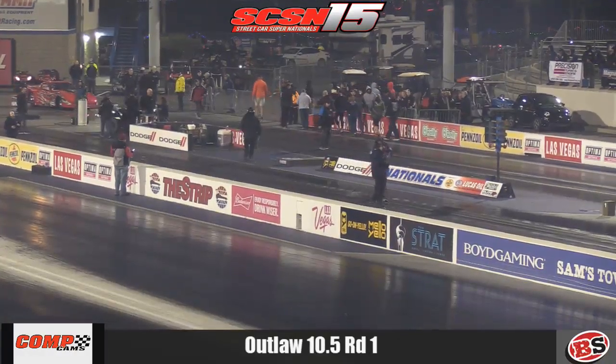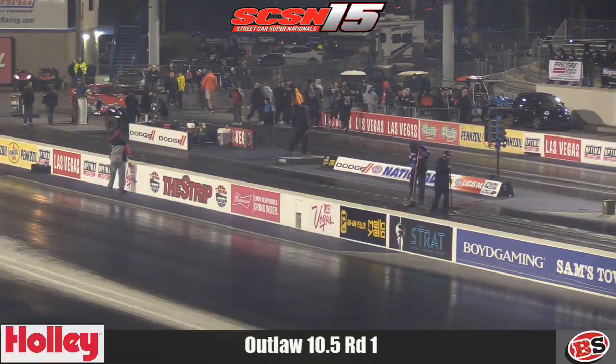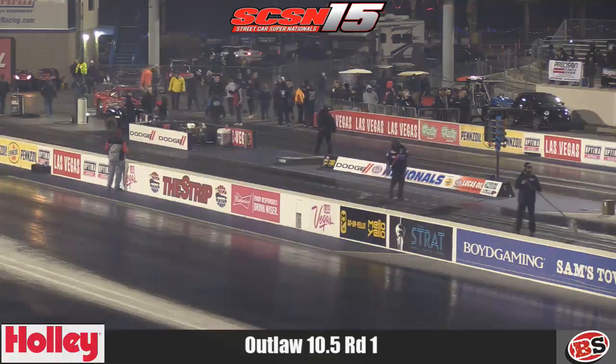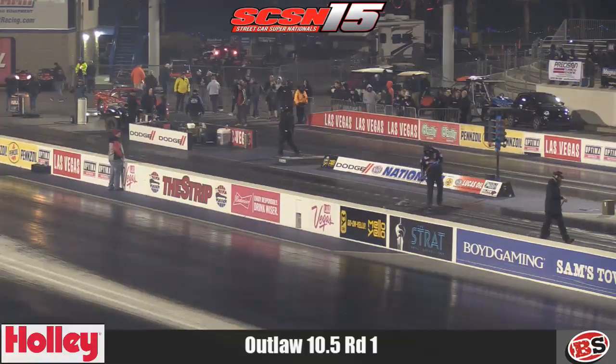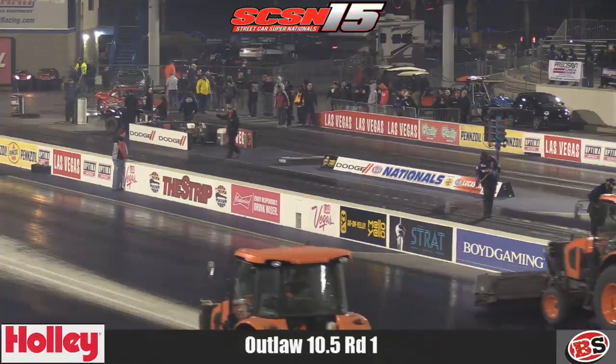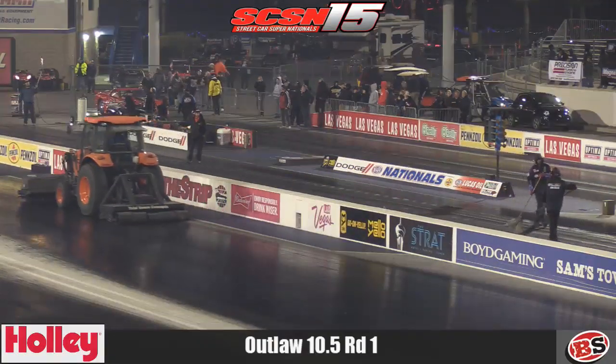Now we've got an all Chevrolet bow tie matchup coming here. Look at that beautiful gunmetal gray, that color on the right side over there. I love that, that's a pretty color. I love that gunmetal gray. It looks good on just about anything.